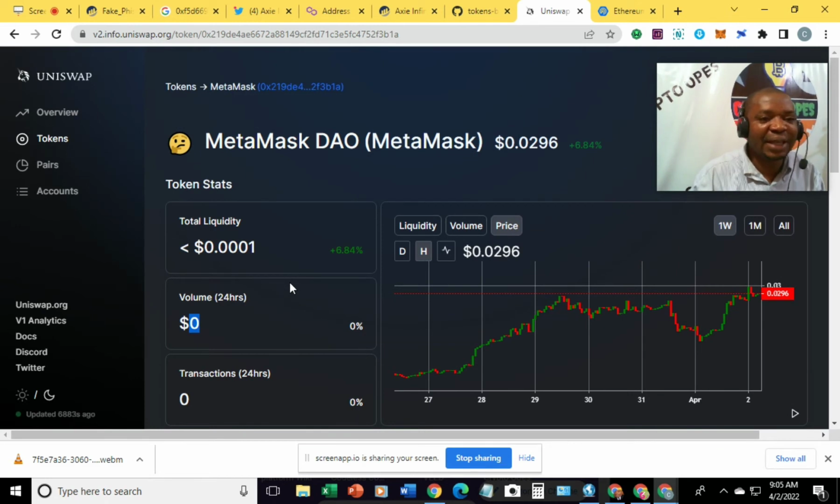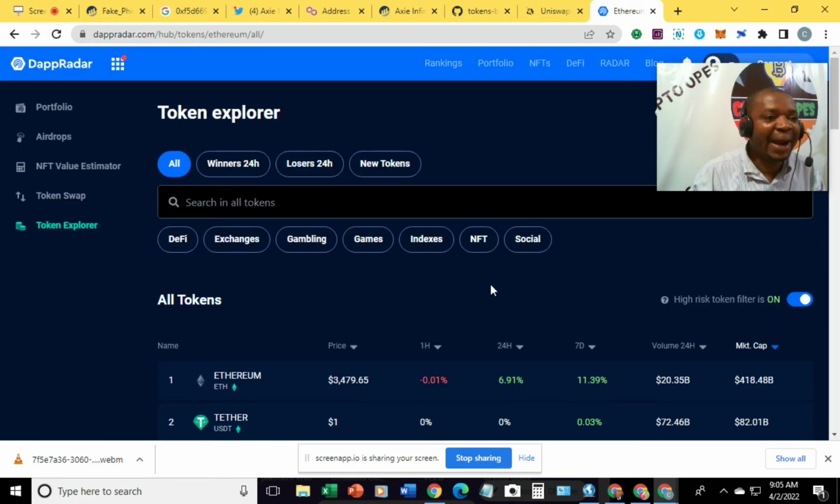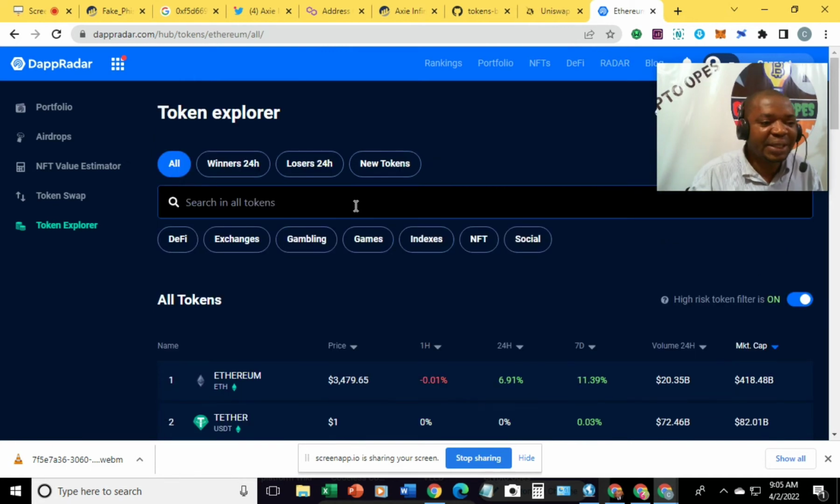There are places you can check out a lot for liquidity. You can check out for volume traded. One of them is DAppRadar. DAppRadar.com has a very good interface to show us. You can search a lot of tokens here. So just come here. You can paste the contract address here, something like this.